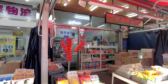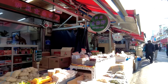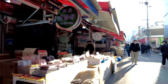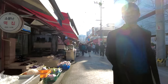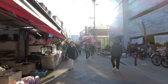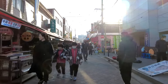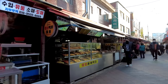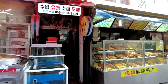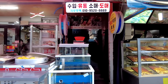Myeongjang grocery store. Chinese food. Okay, it is bright. There's a frog. Whoa, frog.